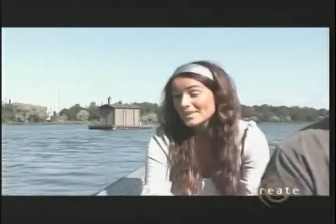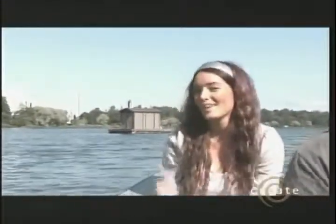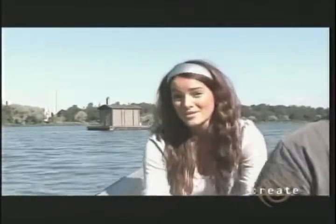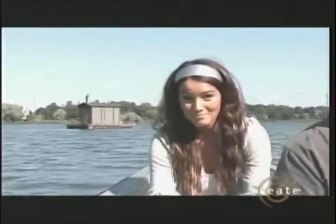Hometown Helsinki. This is Tönnelahti Bay, right in the heart of Helsinki. And that's the sauna behind me. In Finland, we're absolutely crazy about saunas, so we will use any excuse to build one, practically anywhere.